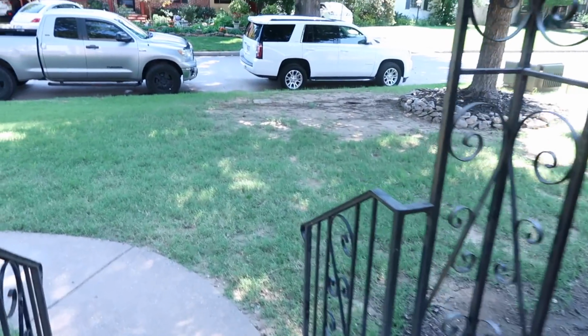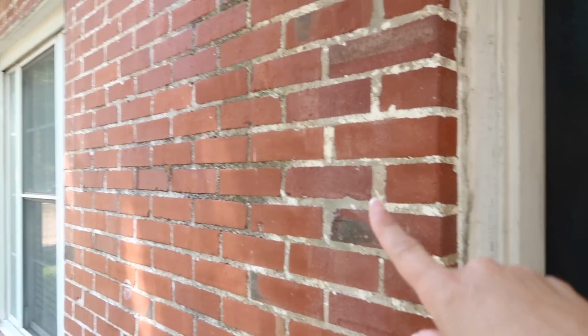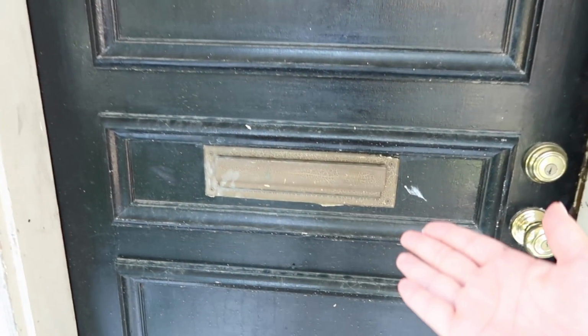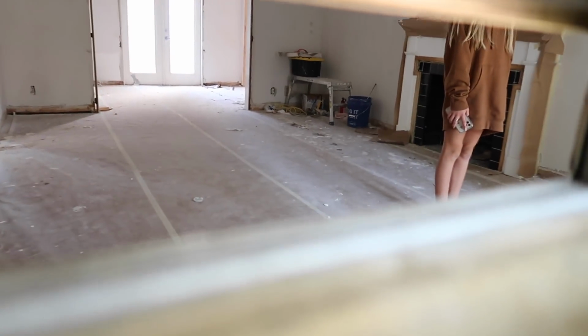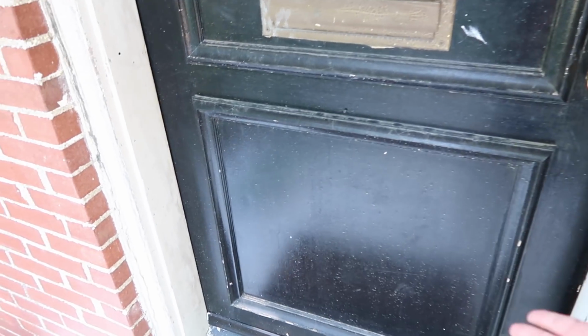I'm gonna take you guys outside and around the back. Oh, here's something we bought. So we're gonna put a black mailbox probably here on the brick. What we have now is right here. This is super charming, but you can see straight into our house. I see you, Savannah. She's trying to hide from me. And when you walk in, you have to step immediately on the mail, if it's on the ground.